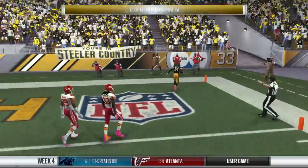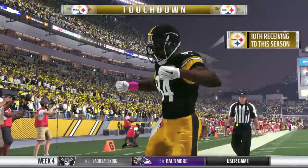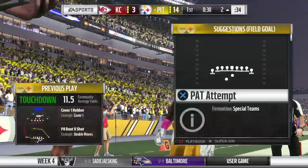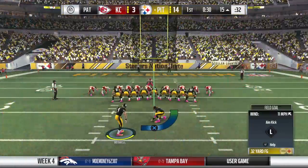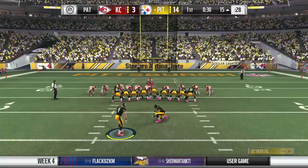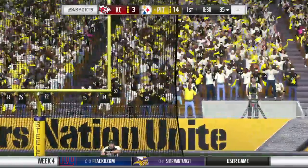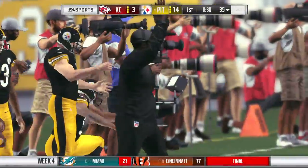And into the end zone. Touchdown, Pittsburgh. Antonio Brown, an 80-yard touchdown. And the Steelers get the quick strike touchdown. That's a heck of a start to this one for him here in the 1st quarter. 2 receiving touchdowns, just getting the game underway, essentially.